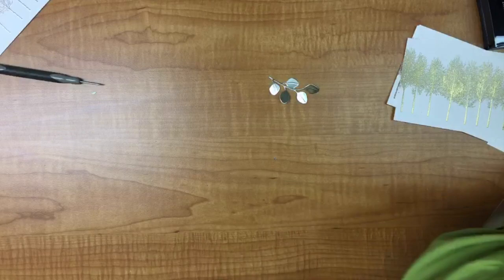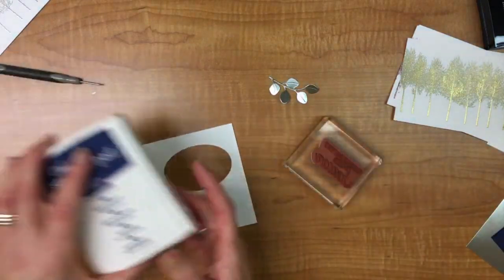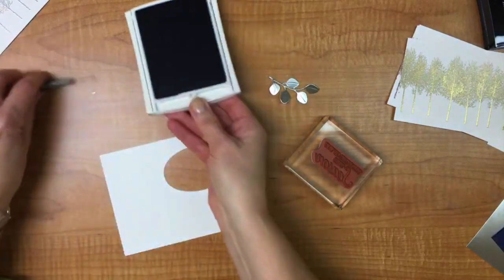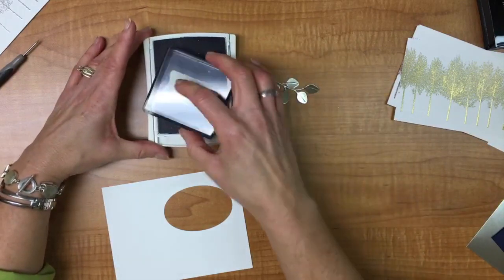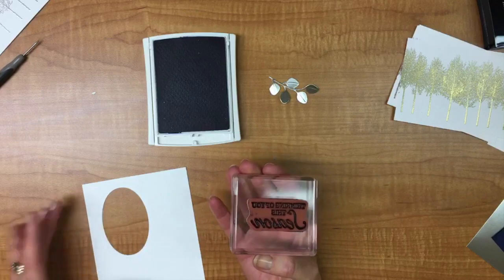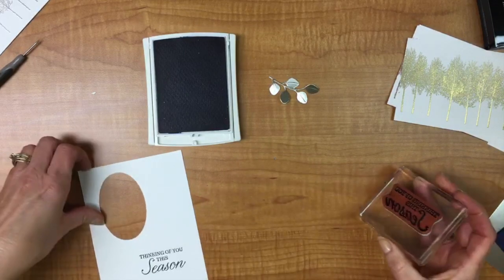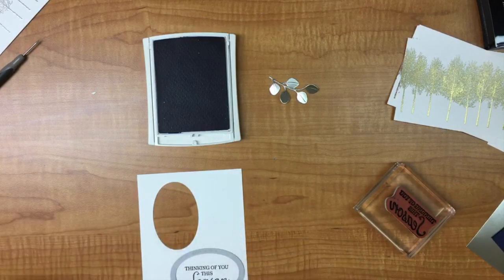If I can just find my stuff here. Okay, so we're using Night of Navy. We're going for a pretty dramatic card. We're going with our white, our champagne, and navy, which I love as color choices. So I'm just inking up the word Thinking of You this season. And I think I've not put that over far enough because I'm going to cut it out. Oh, I did. Perfect. So I'm going to cut it out.